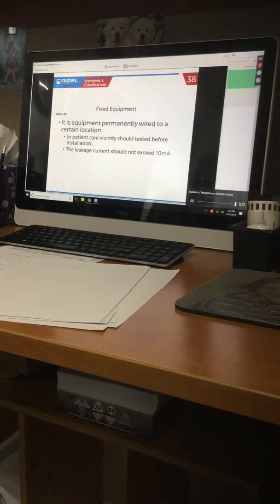Here's where we talked a little bit about point-to-point testing, because since it's not socket and plug, it's not the simplest thing to get in there and plug it into your safety analyzer. So we talk again about point-to-point. They have made further allowance on ground conductors here in fixed equipment, because the latest thinking, the theory, makes all kinds of sense, really, is that a ground wire is probably not going to get interrupted. And leakage current should not exceed 10 milliamps for fixed equipment.